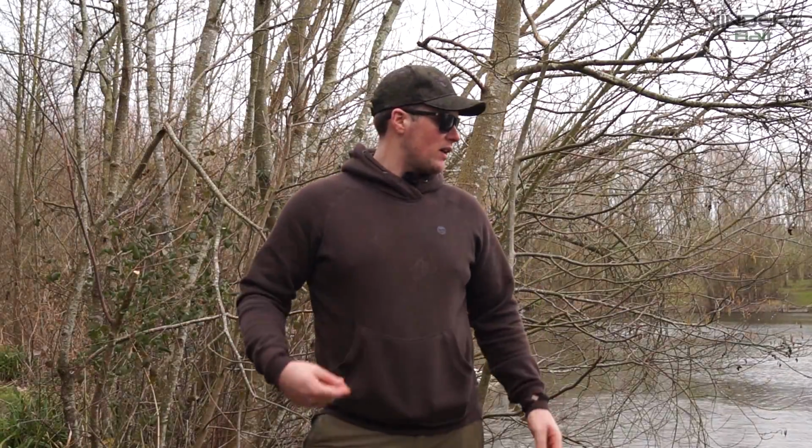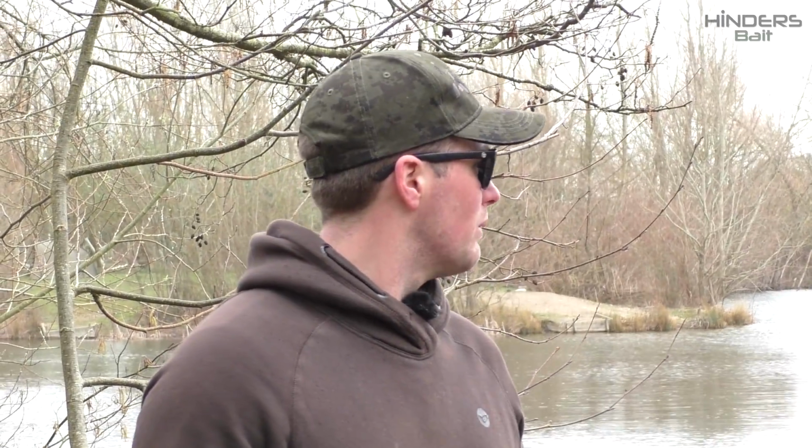Right, we're coming to the end of our session down Island Lake today on the Theale Fishery Complex. It's been a real tough day. Conditions have been, well, as you can see right now, pretty damn poor really. We've had a strong wind, if not gale force wind. It's been pretty much consistently raining most of the day. We've had little bits of sun here and there.